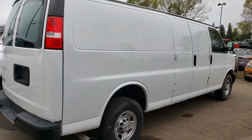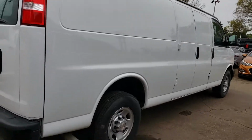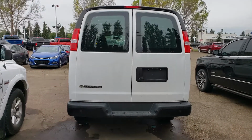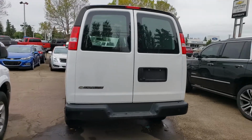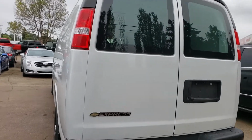This one has not been detailed yet, so we still do have to do that. But not to worry, if this was the van for you, we would go ahead and do that. It's all part of our process here at Northgate. So this one still does have factory warranty. It is also a GM certified vehicle, so it has been through our shop.